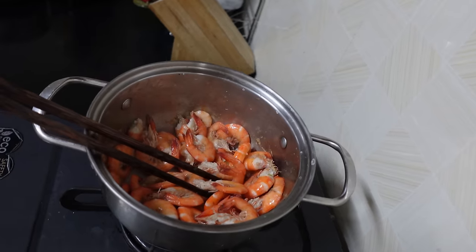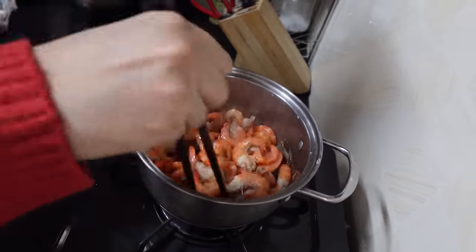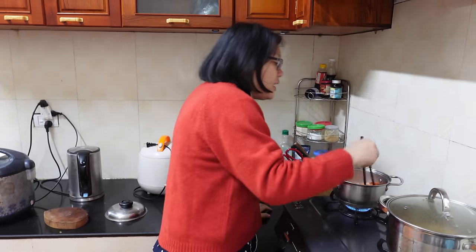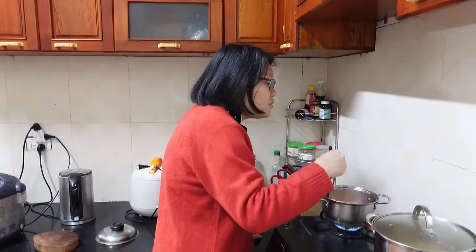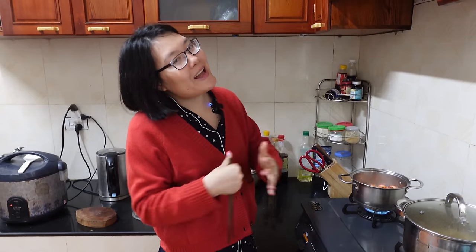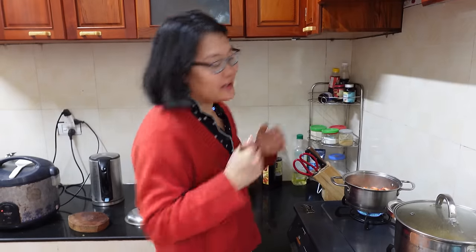The secret ingredient of this dish to make it more tasty and more flavorful is actually sugar. In the north of Vietnam, we don't really cook things with sugar, but with this dish, we do put sugar in it. We wait until the shrimp is completely cooked, then we put in the sugar and the sugar just starts to get inside the shrimp and it tastes really good together. I still don't like it.